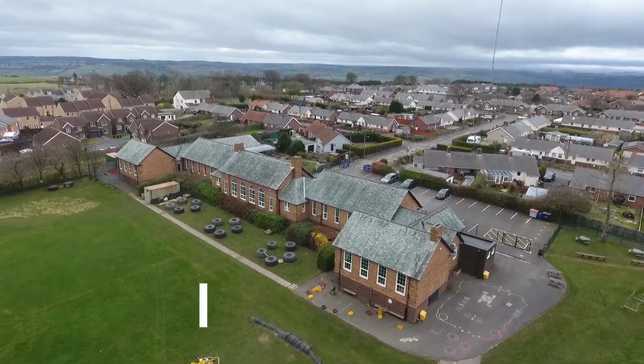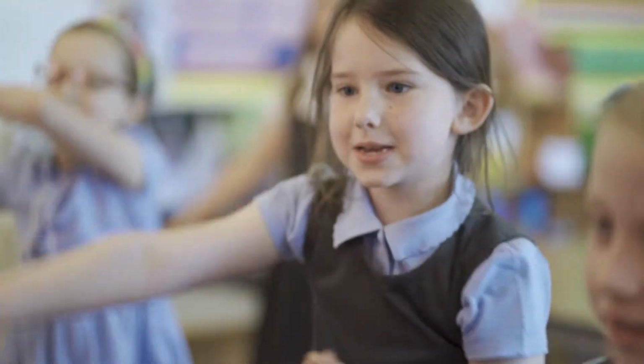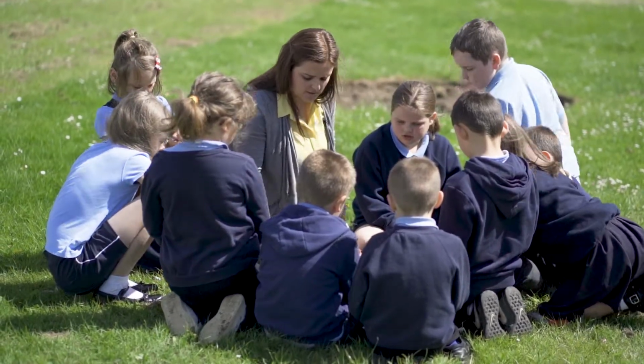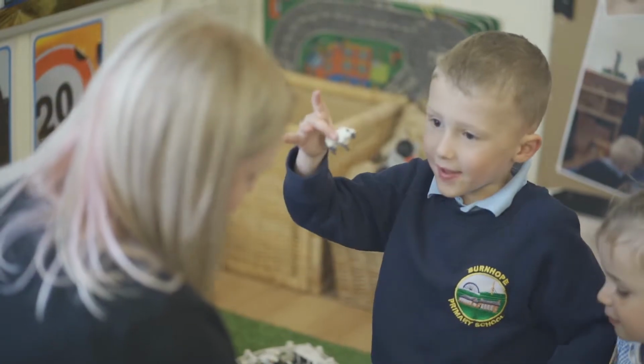At Burnhope Primary School, we have children from the ages of 3 through to 11. Burnhope Primary School is a very happy and supportive environment, and we feel that we have a very enriched curriculum where the children thrive. Being small means that we can get to know the children very well, we can target their development and know very clearly what the next steps are in their learning.